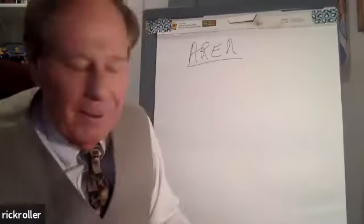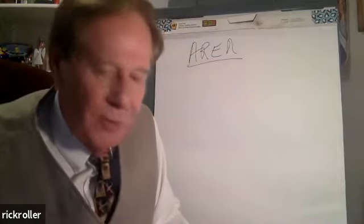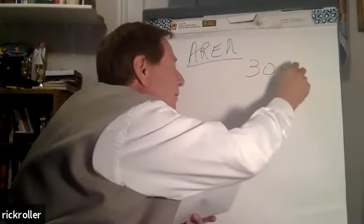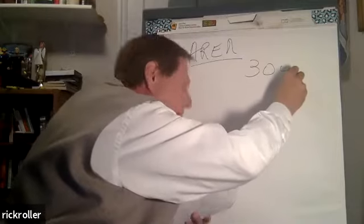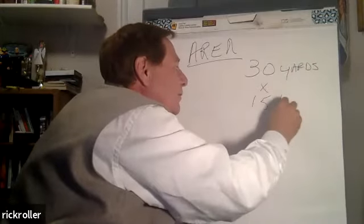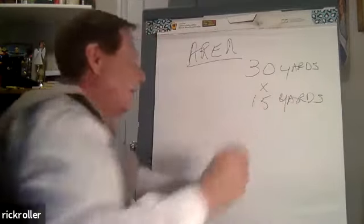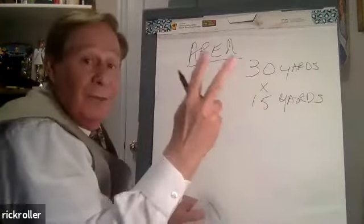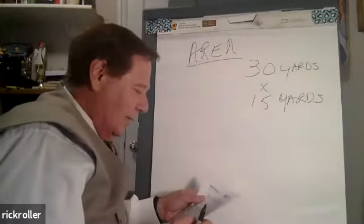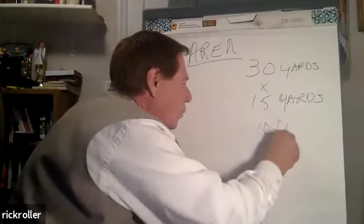Anyway, let's talk about area. F is building a new home and they have laid out the foundation, which is 30 yards by 15 yards. And it's two stories. So this whole thing is going to have a bottom level and a top level. There are going to be two levels. And they're going to have 10 foot vaulted ceilings, of course.